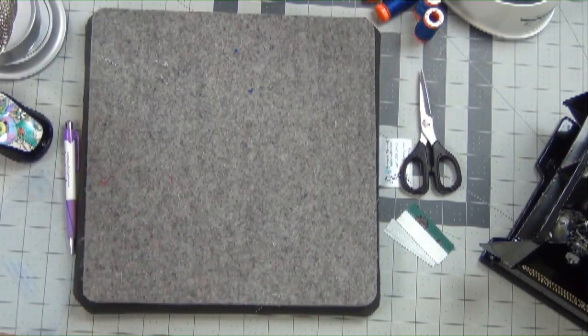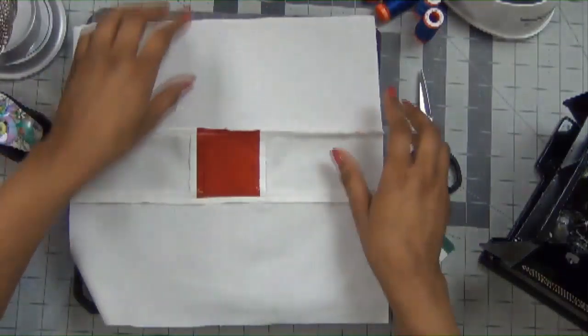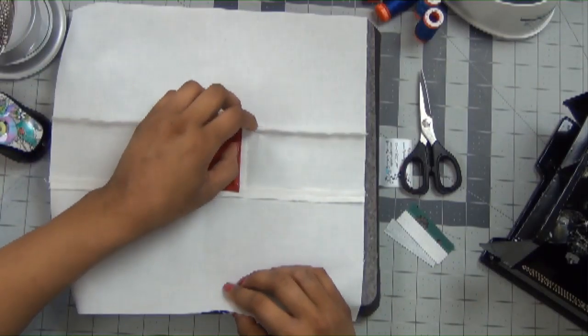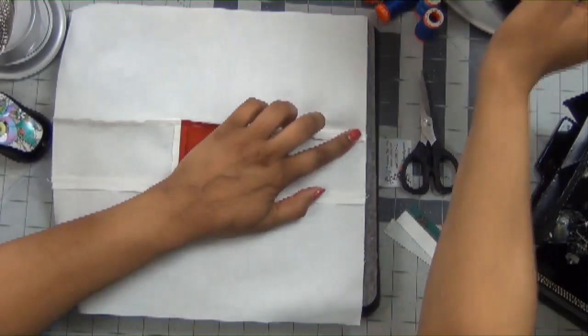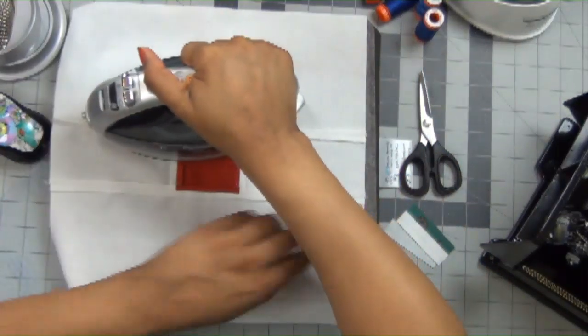Okay, so I'm going to press this seam because I want to talk a little bit about how we actually get the applique down. So let me open up this seam. So I'm going to press this seam.